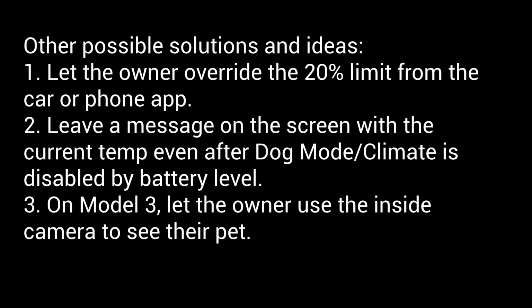I think there are a couple things Tesla can do to reduce the risk of an animal being left in the car after climate is cut off due to range. One of the things I think they could do is give the driver the ability, either on the screen or from the phone app, to lower the range where climate is cut off. So instead of 20%, change it to 15%.